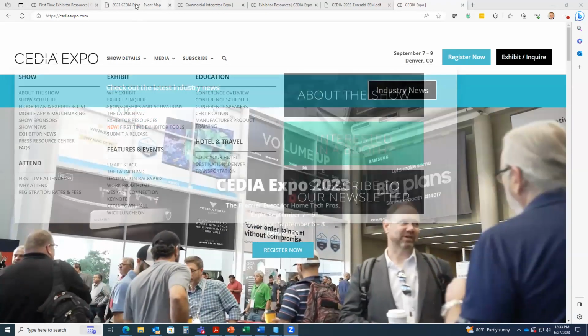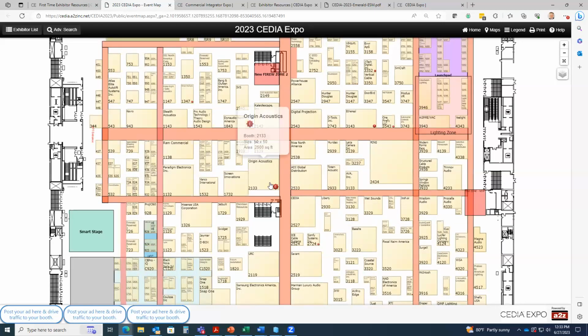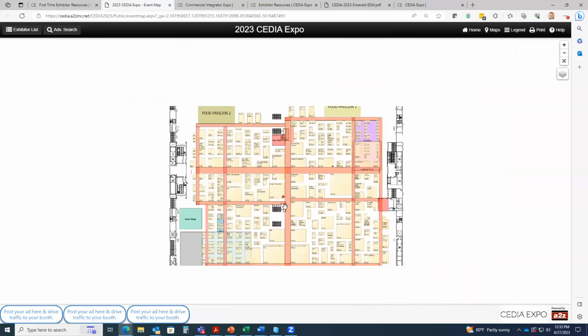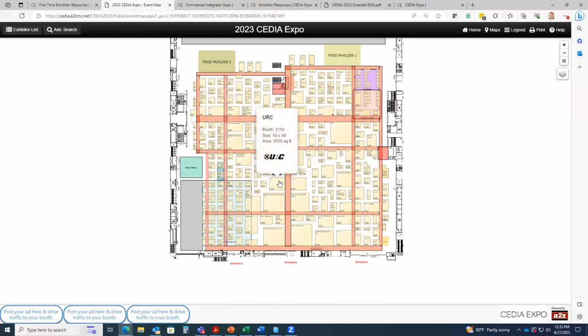I do want to give a quick view of our current floor plan. This floor plan is live, so as you view it, and we update it with new exhibitors that are signing up every day, you can zoom in, you can fly over a booth, you can see who's in that booth. And if you've attended the show in the past in Denver, it's the same setup, same location.